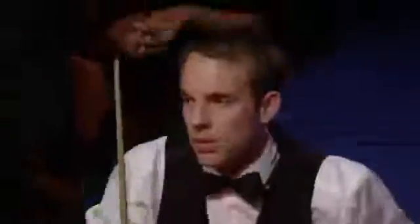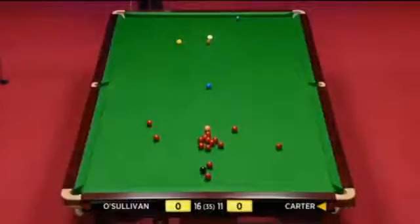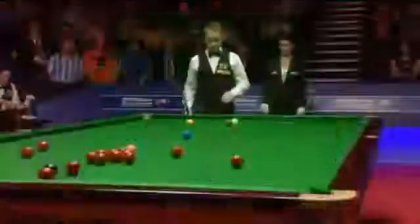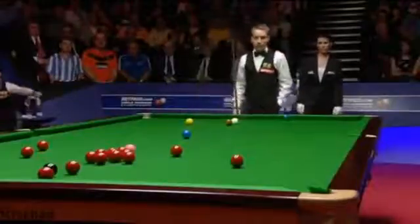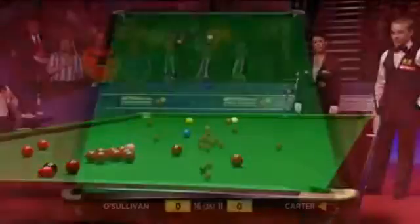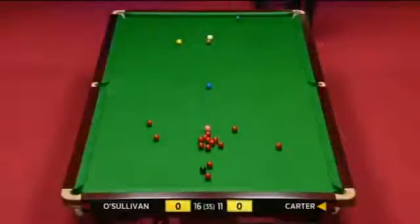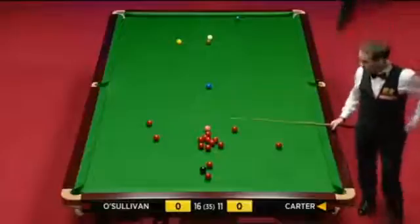Well, Ali's still in his seat. He can't believe the flick that Ronnie's had on the green. He held his hand up to apologise, but that doesn't make you feel any better. Mid-session interval coming up after this frame, and that was a timely piece of good fortune. In fact, we've got one more frame after this before the mid-session interval.